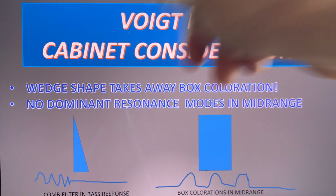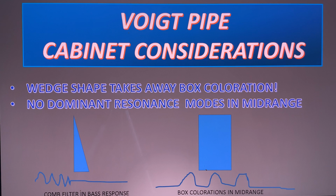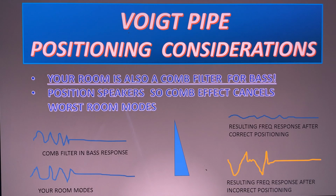However, because of the nature of the pipe, we have a comb filter effect in the bass response. So basically, Voigt pipes have uneven bass response. And everyone will tell you that this is the disadvantage of Voigt pipes, and everyone is trying to make their response even. However, you can use this uneven bass response to your advantage, because your room also has uneven bass response.